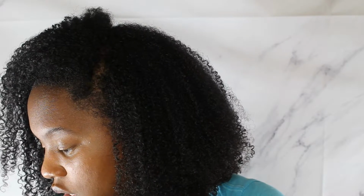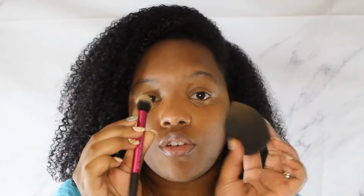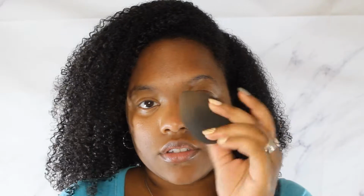Again, you can either go in with a brush or your sponge. I usually just do my sponge. Sometimes I'll even do a dry sponge. It actually works. So you just want to go in and set that immediately. And I try not to put too much powder the first time. I'd rather it melt down into my skin than me put too much and you can't dust it off.